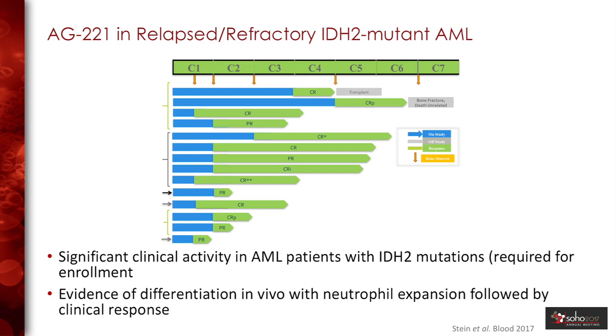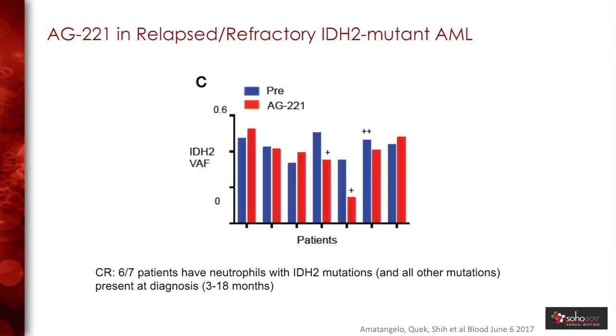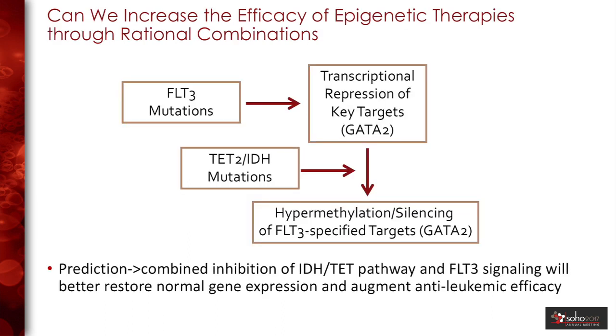And there's evidence of differentiation in vivo. In collaboration with our colleagues at Celgene, Agios, and Oxford, we took neutrophils from patients who achieved remission and fished them out and showed that these cells have not only the IDH mutation, but all of the other mutations pre-therapy. So we believe fundamentally that as monotherapy, the IDH inhibitor induces a differentiation response that may or may not be maintained after you stop the therapy. And we've begun to ask, can you build on that success? We are very excited about the success of IDH inhibition, but we want to build on it.